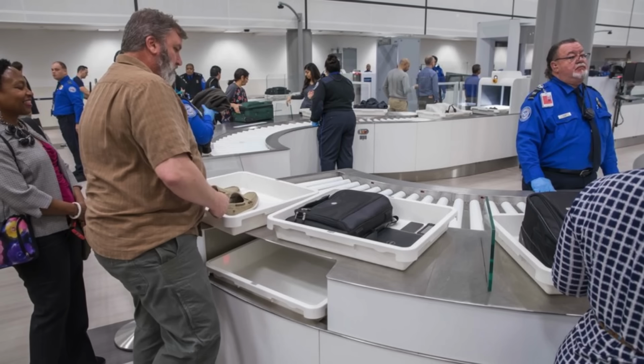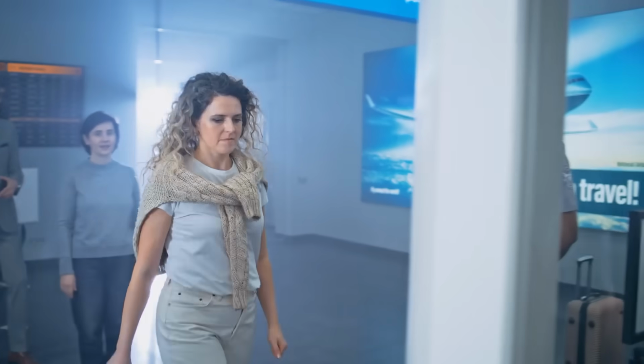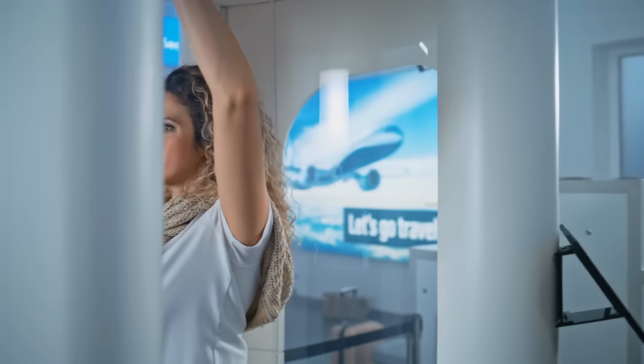The third mistake that travelers are making is not taking advantage of trusted traveler programs to bypass the general airport security screening lane, especially since all this new technology is being tested and those general lanes are more chaotic than ever. With all these new automated lanes and digital ID systems rolling out, general TSA lanes are filled with confused, infrequent travelers trying to figure everything out. And honestly, who can blame them?